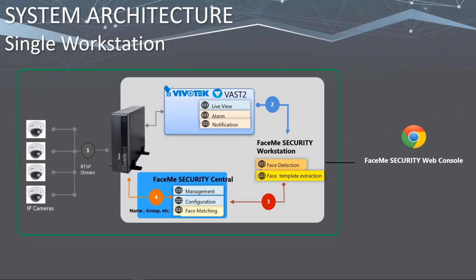And then, as you can see here, you can install VAS2, FaceMe Security Workstation and FaceMe Security Central all in one server. VAS2 will provide you with the live view, the alarms, and the notifications. The FaceMe Security Workstation will do the face detection and the face template extraction. And then Central is going to provide the management, the configuration, and the face matching.